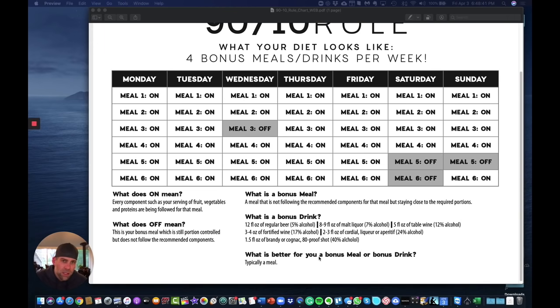Typically a meal, but every person is going to respond a little bit differently to this. It depends. Did you overeat or did you overdrink? I think that is really the most important component here. If I had a giant burger and a serving of fries, and I cut the burger in half, had half of that and some fries, that was my meal. I'm good to go. I didn't overstuff myself whatsoever.